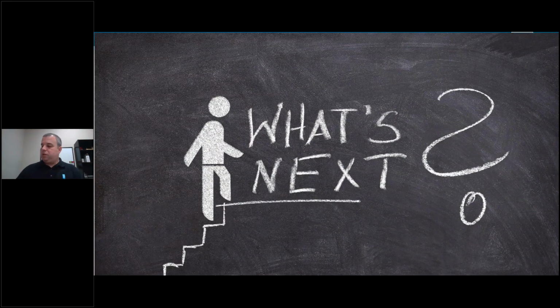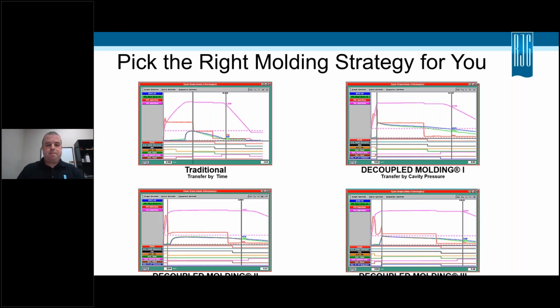All right, so what's next? Pick the right molding strategy for you. So RJG, we have traditional molding back here. This is what we did a long time ago before we put science to this process, early days of molding. So it was all pressure limited. The problem with that was it was always directly at the mercy of how thick or thin the material was. So now we put some science to it, and we've talked a lot about decoupled molding 2 today.